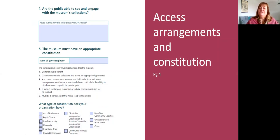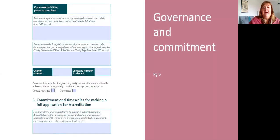Question five asks you about the constitution of your organisation. So it's asking you for the name of the governing body. Sometimes the name of the governing body is not the name of the museum. So there might be a difference there, which is okay. And then it runs through the requirements for the constitution, which we discussed earlier, and then it asks you at the bottom, there's a tick box to say what sort of constitution your organisation has. So there's an opportunity to say within that.